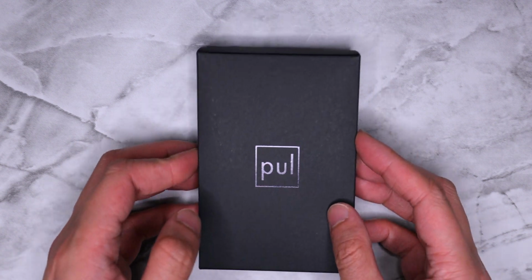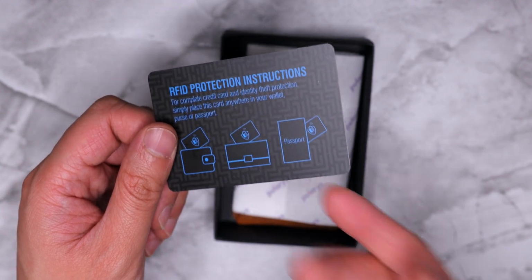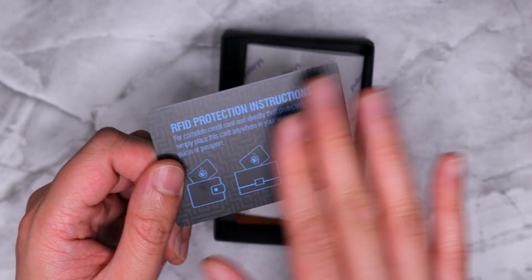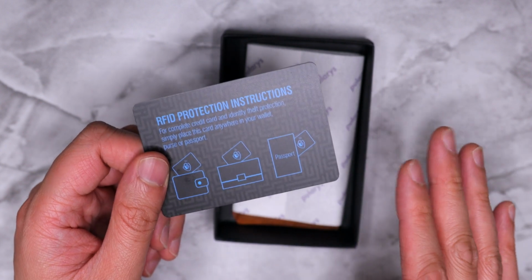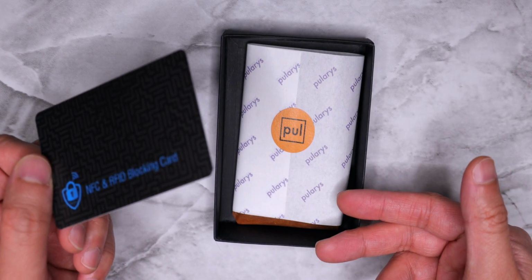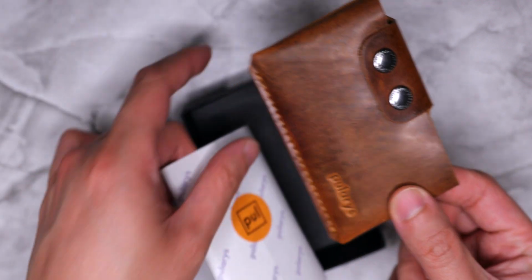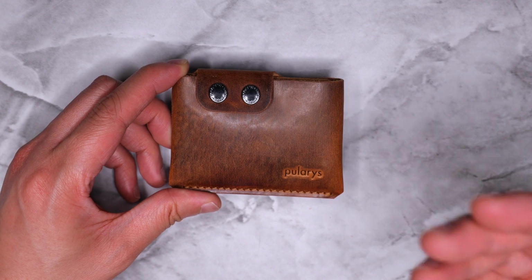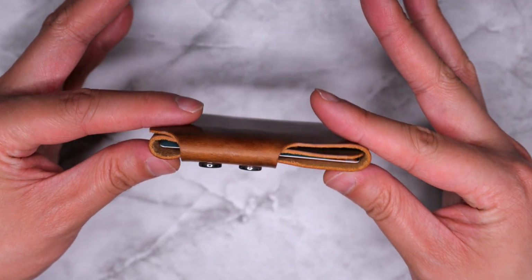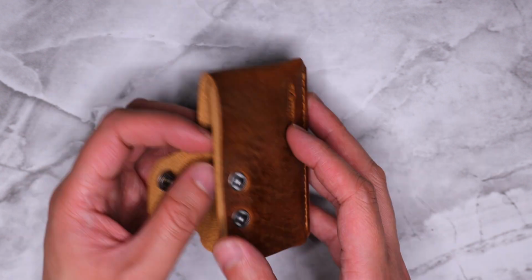And finally, our last wallet, which is gonna be the slimmest of them all, along with a blocker card. So all you have to do is slip it into your wallet, slip it into your purse, slip it into your passport, and it should be blocking the skimming technology that thieves use to steal your card information. So a handy tool they throw into this wallet. And for the wallet itself is the slimmest wallet of them all. It doesn't have any pop-up mechanisms like the other wallets. However, I will say it's very slim. So if you just want a wallet with 2 buttons on it, this one's going to be for you.